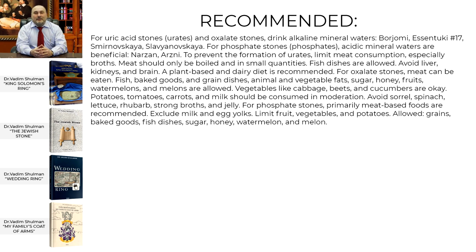For oxalate stones, meat can be eaten. Fish, baked goods, and grain dishes, animal and vegetable fats, sugar, honey, fruits, watermelons, and melons are allowed. Vegetables like cabbage, beets, and cucumbers are okay. Potatoes, tomatoes, carrots, and milk should be consumed in moderation. Avoid sorrel, spinach, lettuce, rhubarb, strong broths, and jelly.